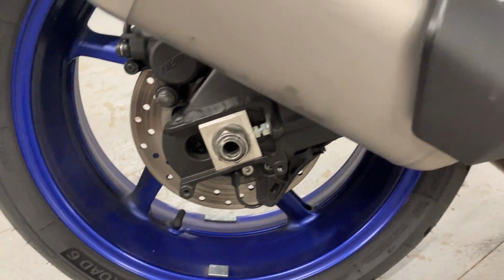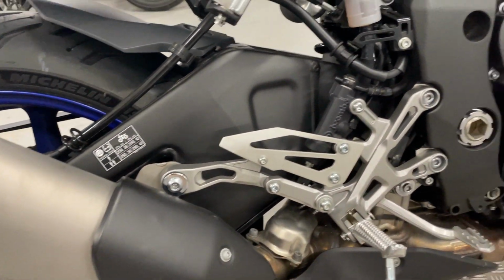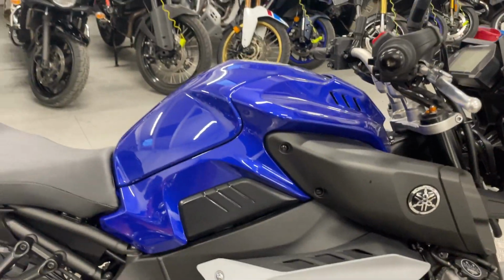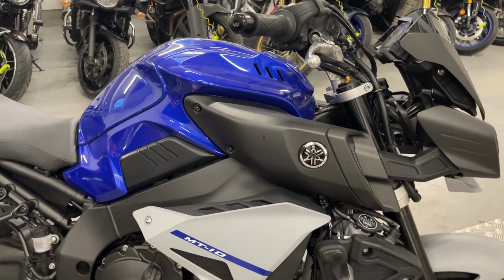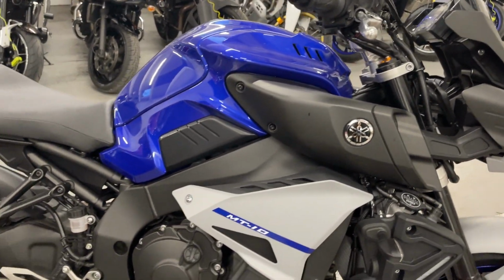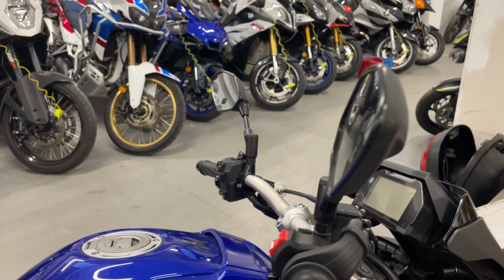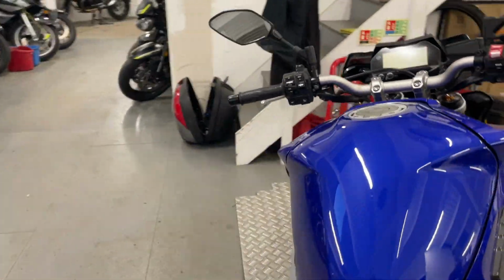Michelin Road 6 on it, a sure sign it's not been a track bike. But a nice practical tyre that will last a bit longer than their super stickers. Bar end's good on that side as well. It's a really nice, tidy bike.